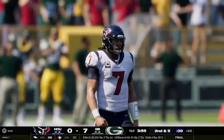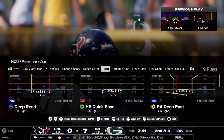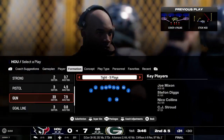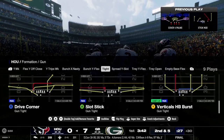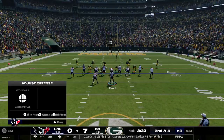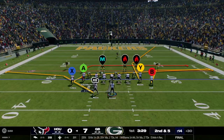Mixon with a first down carry. And this will be a gain of 5 as he gets it to the 30. Brandon, 5 yards on that run. Let's get back to the huddle. You spend time with your offensive line and give them credit. Hard to move those 300-plus pounders in the line of scrimmage, and they did for a significant chunk of yardage. Ball on the 30 now. Here's 2nd and 5.